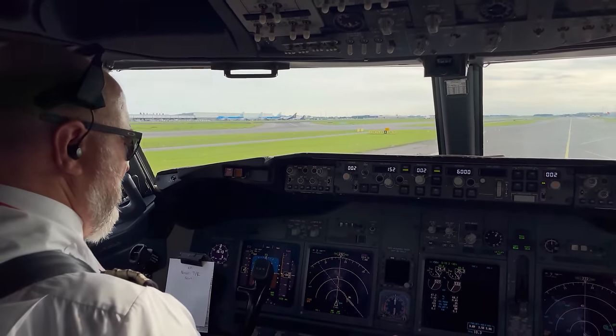Scandinavian 4434, line up and wait, runway 19. 30, 20, line up, 20 left, Scandinavian 4434. Speed back up. There's two reverses, and that's idle reverse, time started. Rolls.